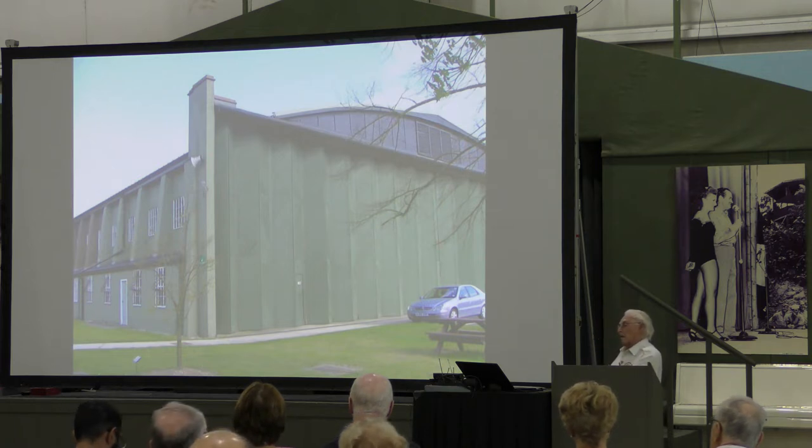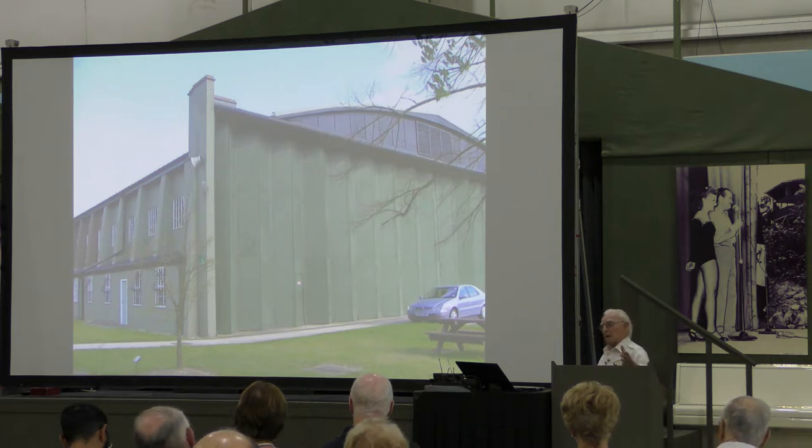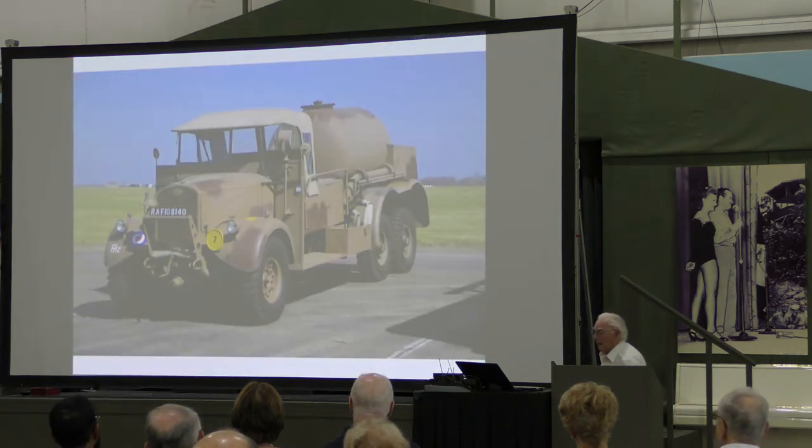The actual design of the airfields was one design for all, so that if you went into one airfield, you got your guardroom on the right-hand side, station headquarters on the other, so any guy that went from one station to another, he can find his way around. This is one of the big hangars they built, and in those days they parked the aircraft in hangars. And this is a fire engine of that time.